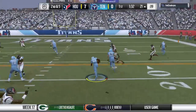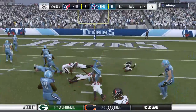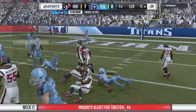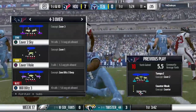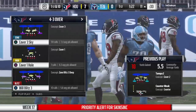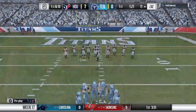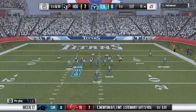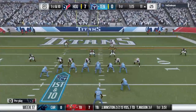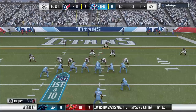Here's the first carry now for the tailback, Roddy Hillman. And he's brought down just outside of the 10 at the 11. A nice pickup there, 10 yards, and it'll move the sticks. And that run was what a lot of people call an explosive run. Gave them good yardage, solid yardage. They feel good about the whole thing, and they did it behind a 2 tight end set.